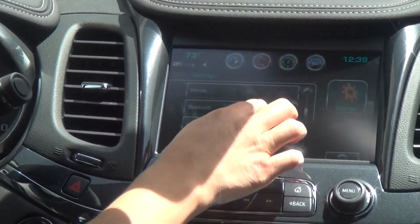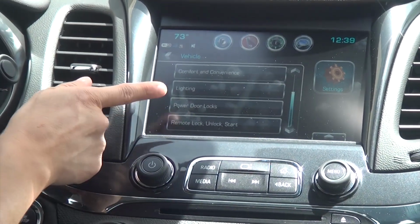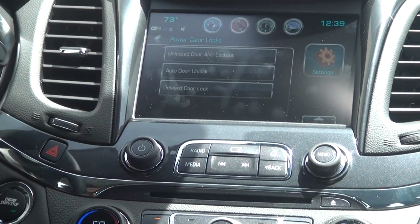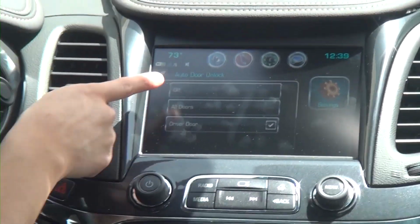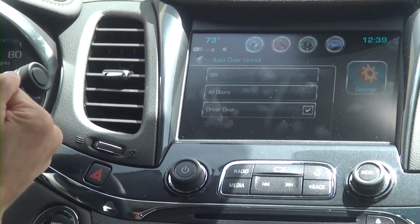So if you want to change that setting, you're going to go to your main settings screen, you're going to go to vehicle, you're going to go to power door locks, and then you're going to go to auto door unlock.